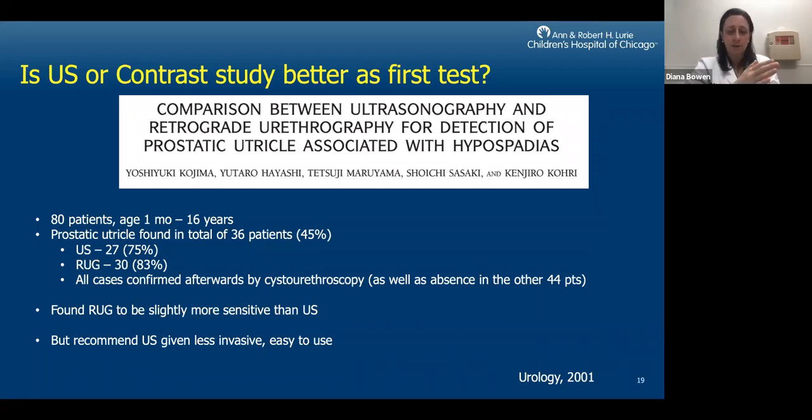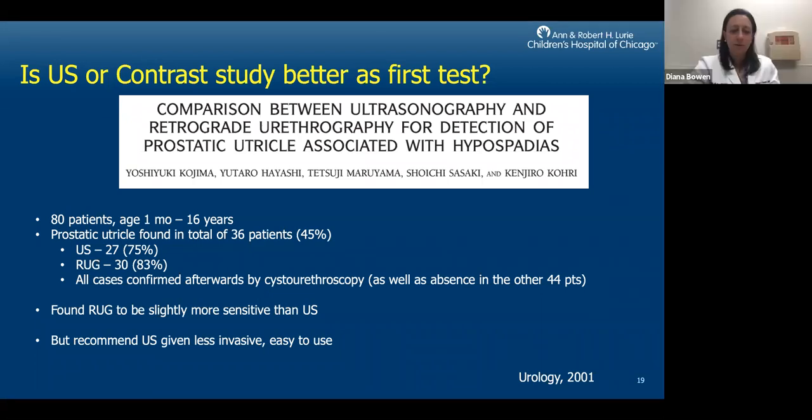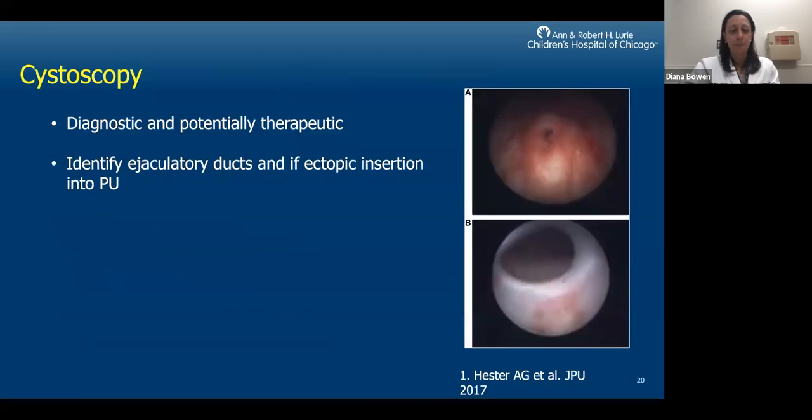Out of those 36 patients, ultrasound found the utricle in 75%, and retrograde urethrogram found it in 83%. So retrograde urethrogram is slightly more sensitive than ultrasound, but given that ultrasound is so much less invasive and easier to use, they recommend that it's probably still the first line. So from this study, you're looking at a 75% detection rate, basically. If you don't detect it, you have to have a strong clinical suspicion to then look with a cystoscopy.